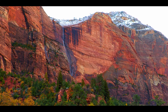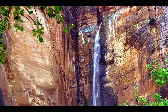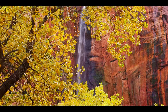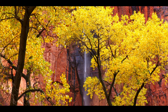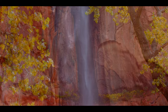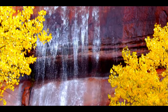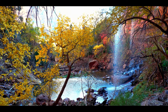Waterfalls can be found in many areas of Zion National Park. The falls at the Temple of Sinawava can easily be viewed from the road. This is Emerald Pool and Falls. They are an easy 1 mile round trip walk.